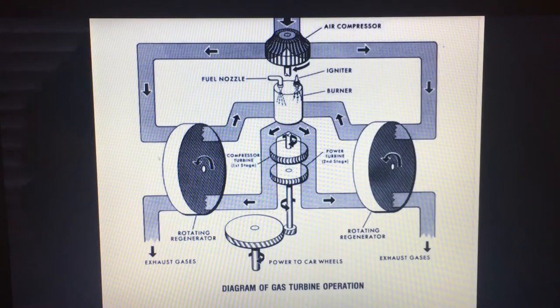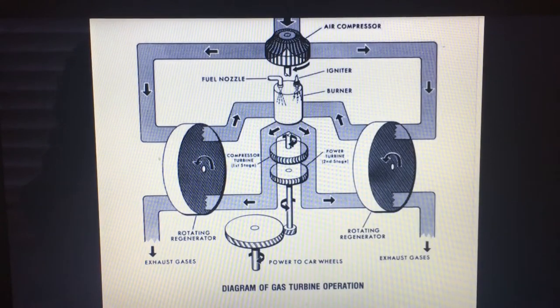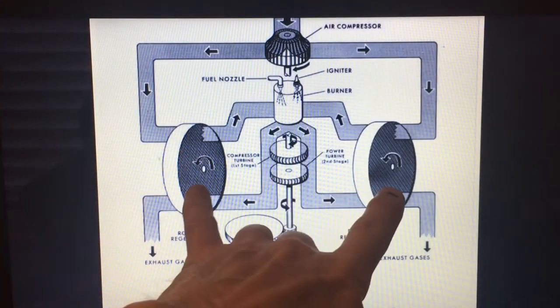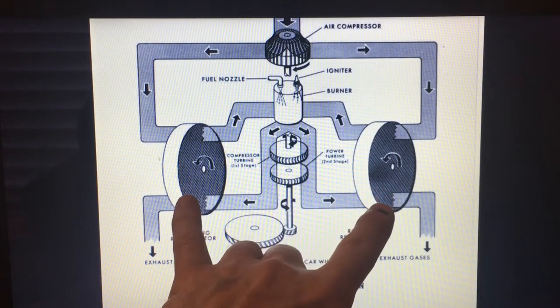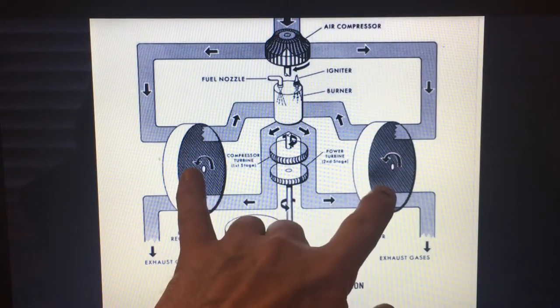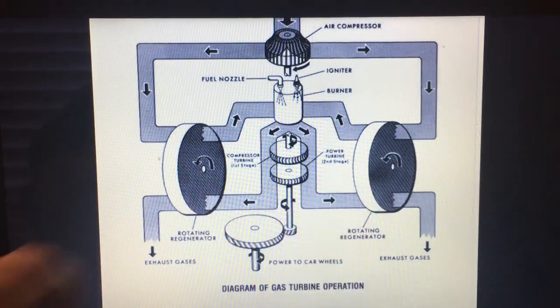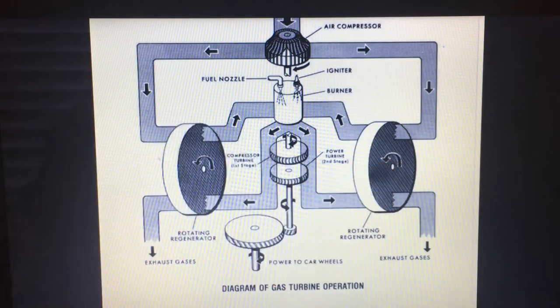Okay, so here's a schematic diagram that shows a little closer to the flow in reality within the engine. There's two items here. For now, we'll ignore them, but they are essential components of the efficient operation of this particular turbine. They're essentially heat exchangers. Again, more about those in just a minute.